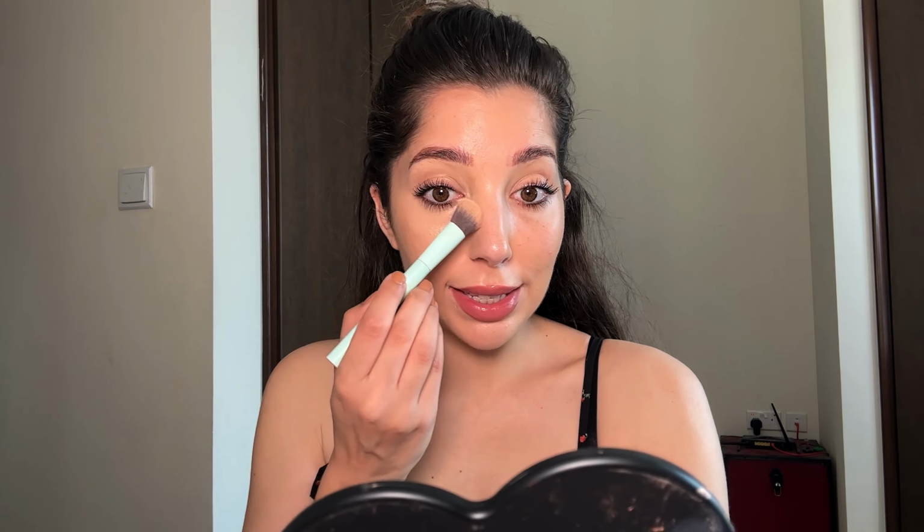I'm actually really into it. I didn't think it would be for me, but the more I look at it, the more I'm into it. There's something very brightening about it. There's something that makes your skin look a bit glowy and just fresh, which I really like. I don't think it sets. I think it just stays like that.